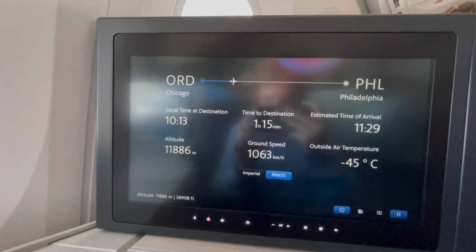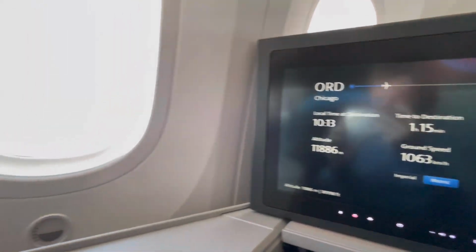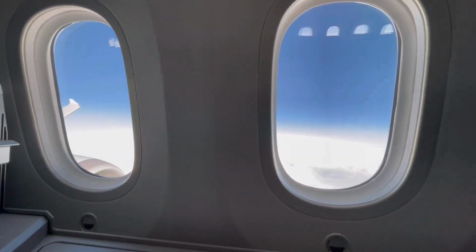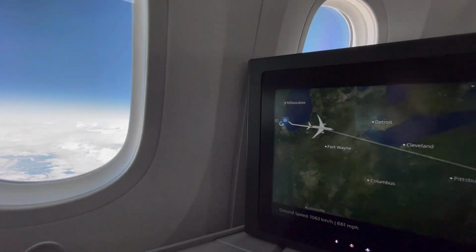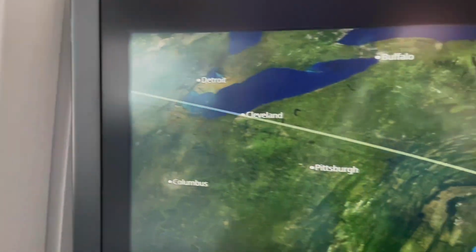My favorite feature on the IFE screen is, of course, the interactive route map, which provided some awesome flight details as well. Now is also a good time to mention that the flight attendants did offer us a beverage service, however I declined due to the rather short duration of today's flight.